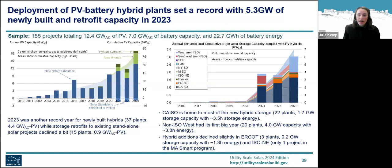Moving on to the right-hand graph, we're going to shift our perspective from solar capacity to the storage capacity for those batteries that are coupled with PV. And you can see in the blue that most hybrid storage is in California, in CAISO. But there was also in 2023 a lot deployed in the rest of the Western United States, which is the light blue bar. Next slide.